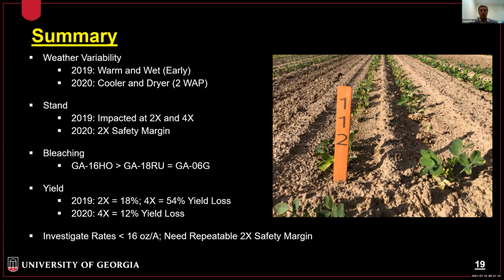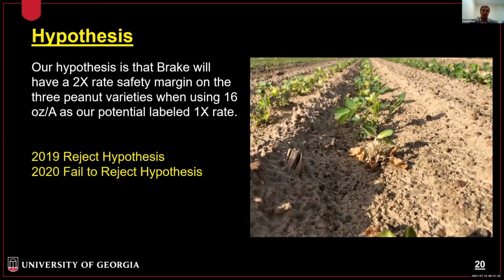So in summary of our results, we need to continue to investigate rates that are less than 16 ounces per acre because we do need repeatable 2X safety margins. No, we don't recommend 2X rates, but it does happen. There are documented cases year in, year out. So it's just imperative that we have a consistent safety margin. And looking at revisiting our hypothesis, in 2019, we do reject our hypothesis. In 2020, we failed to reject our hypothesis.